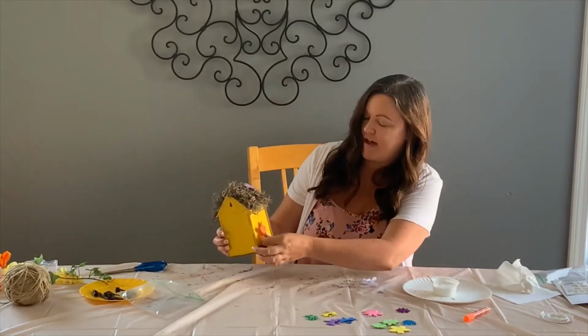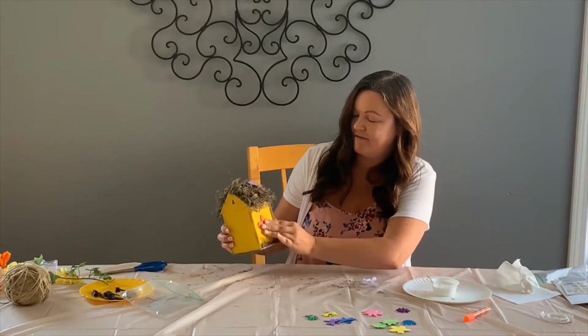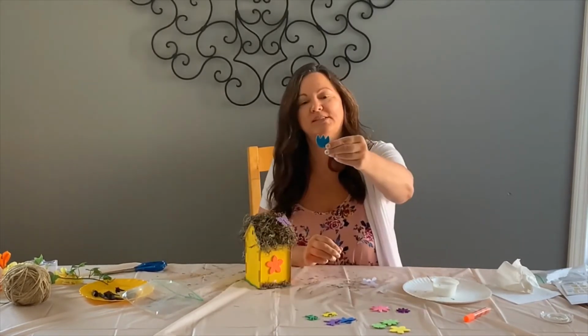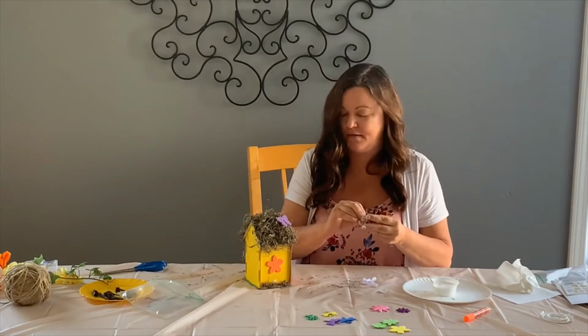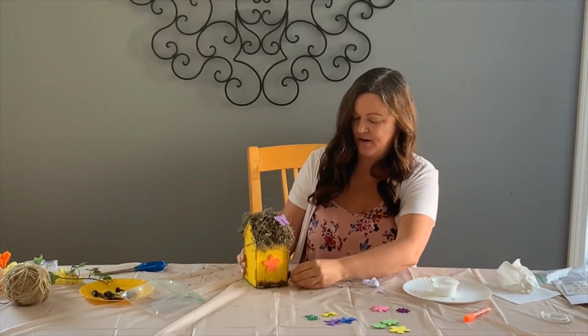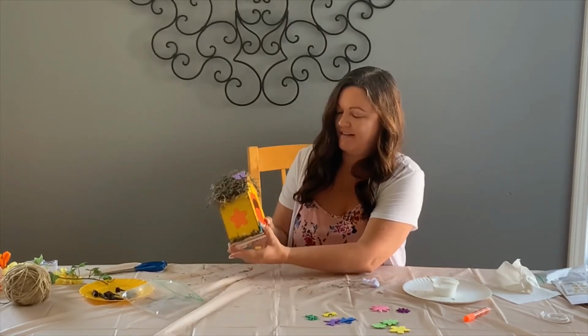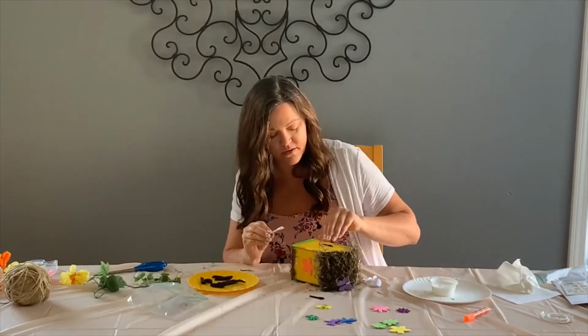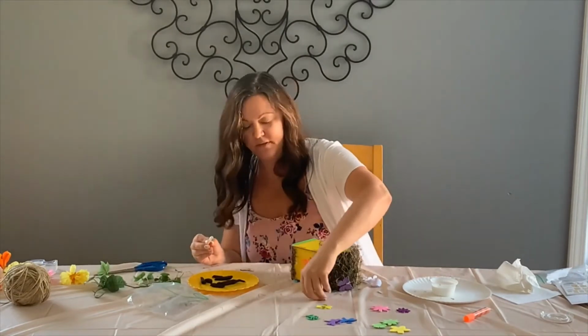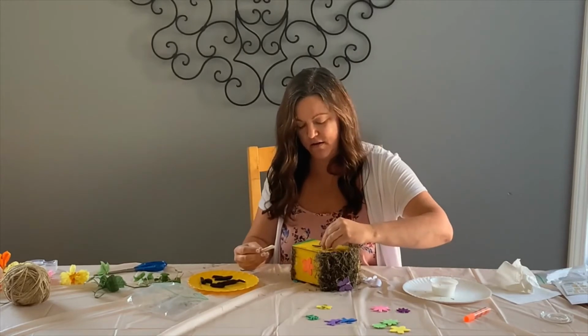An orange flower on the side of my house. Maybe right there, right in the middle almost. It looks like a tulip. I left that by the front door. I think I'm going to put it by my front door. Now I'm taking the mulch that I found in my backyard and I'm going to glue pieces onto my house to use it to make a window.